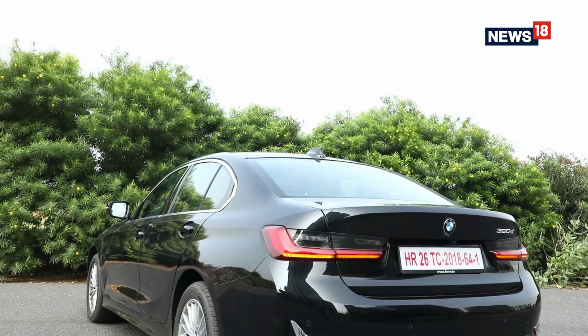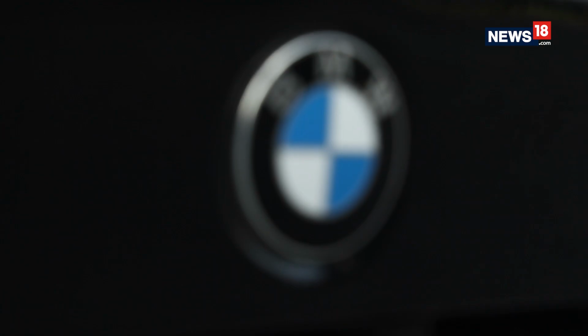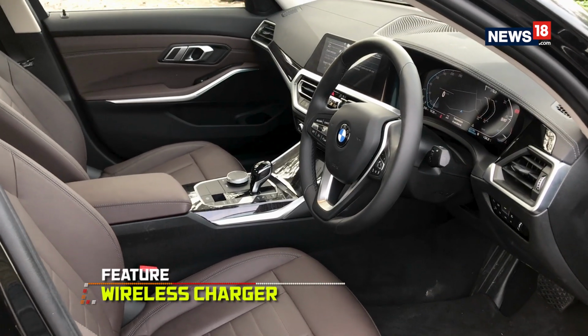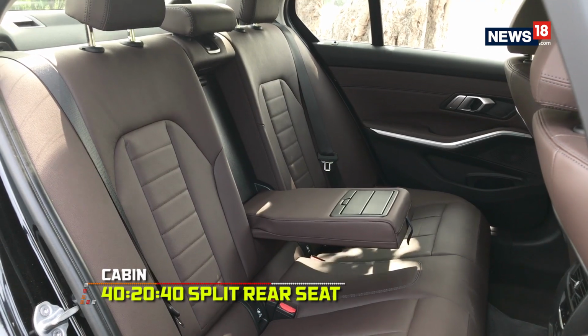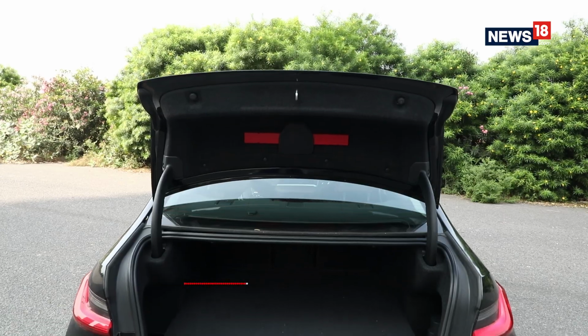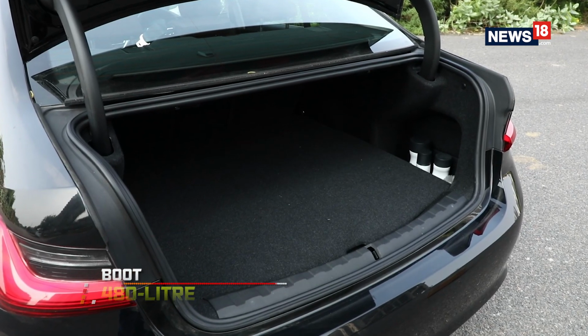While the length of the car has increased, it doesn't translate to additional space inside the cabin. That being said, the BMW offers a nice set of seats, especially the driver's seat for a sporty stance and added practicality. The rear seats get a 40-20-40 split and there's a huge tunnel hump which can be problematic for the middle passenger. The boot size is 480 litres and isn't the best place to keep your long holiday luggage.